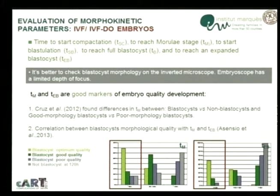About the time of compaction, the time of starting blast, the morula, the time of blastocyst: time of morula and time of early blastocyst are also good markers of development. We performed a study in our center and saw that these two markers are also correlated with the embryos that present better morphology at blastocyst stage.